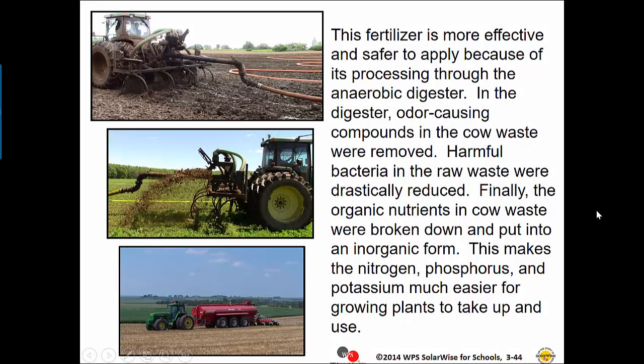This fertilizer is more effective and safer to apply because of its processing through the anaerobic digester. In the digester, odor-causing compounds in the cow waste were removed, and harmful bacteria in the raw waste were drastically reduced. Finally, the organic nutrients in cow waste were broken down and put into an inorganic form. This makes the nitrogen, phosphorus, and potassium much easier for growing plants to take up and use.